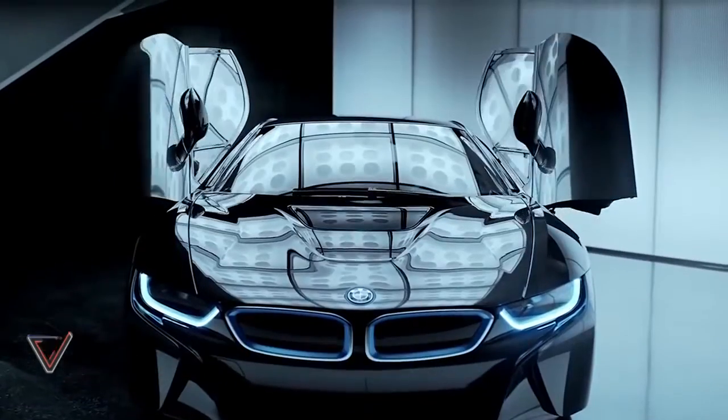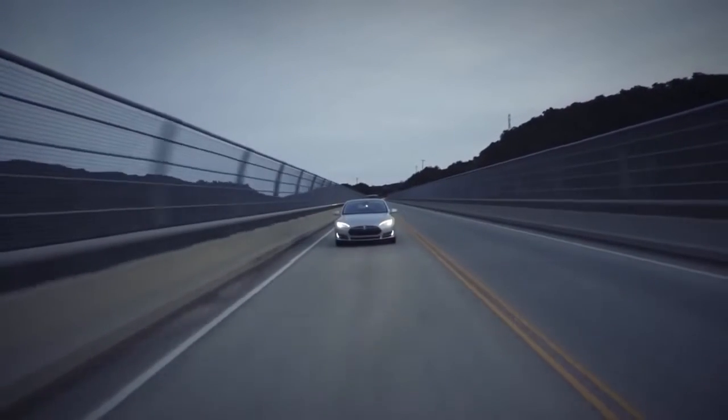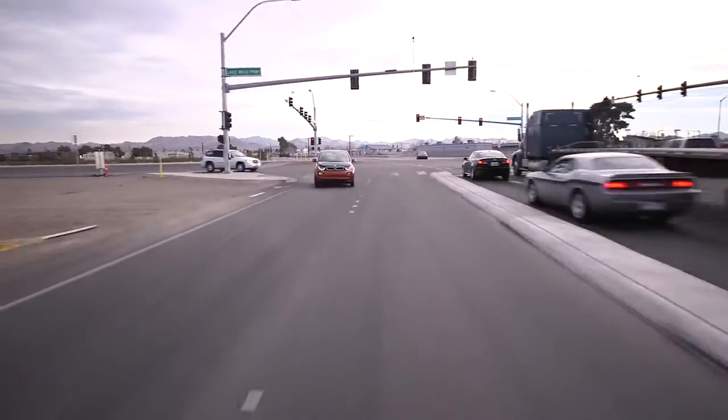On one end, you have the exotic supercar. On this end, you have the practical family hauler. Let's see what this thing can do. So the i3 doesn't really have the pickup of a $100,000 Tesla Model S, but then again, this car starts around $40,000. So all things considered, it's pretty quick, as a lot of EVs are.